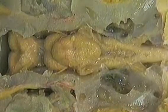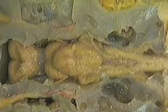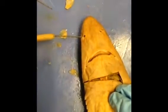Hashtag Shark Week. They have a complex brain, including the forebrain, the hindbrain, and the midbrain. Also, they have olfactory sacs that sense smells through the water. Here are the nostrils that they use to do that.